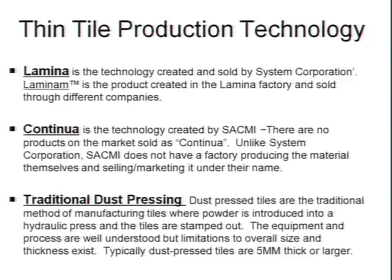This lamina technology is actually created by the System Corporation, who built the machinery to create these large thin tiles. They create a product in their own factory called laminum, and you'll see that product in the marketplace, but they also sell that same technology to other manufacturers who make tiles through other trade names in the marketplace using lamina technology. So while the terms get batted around a lot, it's important to know there's a laminum product made by the manufacturer with lamina technology, and then the lamina technology is also sold to others, and you see them through different trade names in the marketplace.